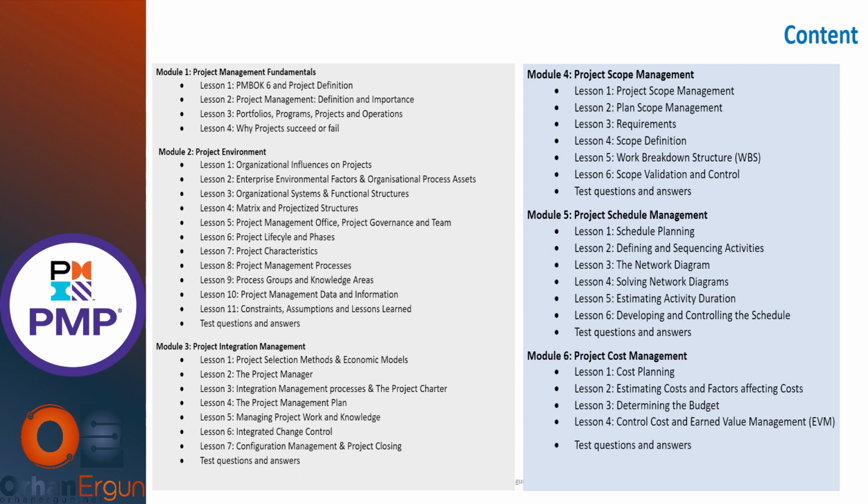After module 5, another 10 questions and answers to just see how far you are catching on. Module 6 will look at money, cost management. How do we plan cost? How do we estimate cost? What are the factors affecting cost in a project? We'll be looking at how we determine the budget.